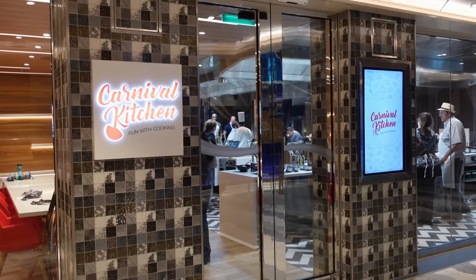This is such a cool concept. This is Carnival Kitchen. It's only on these XL class ships, and they literally do different types of cooking classes every day. They are an extra cost, but not too badly priced. And it's just right here where if you aren't doing the cooking show, you can walk by and watch it happening. But I thought that was really, really neat.